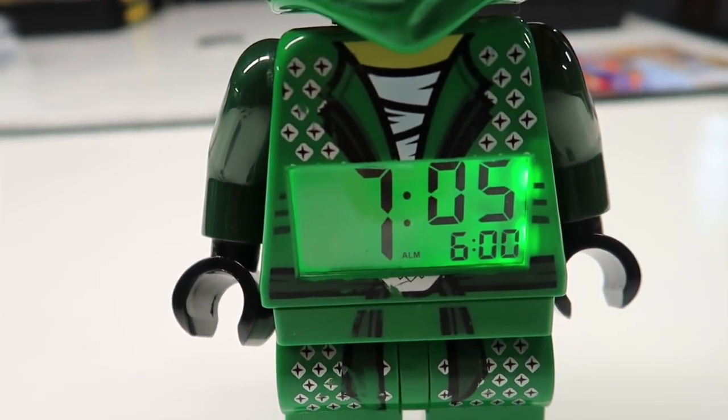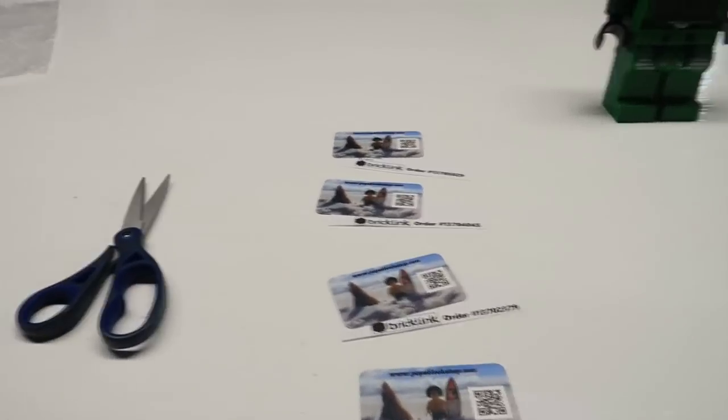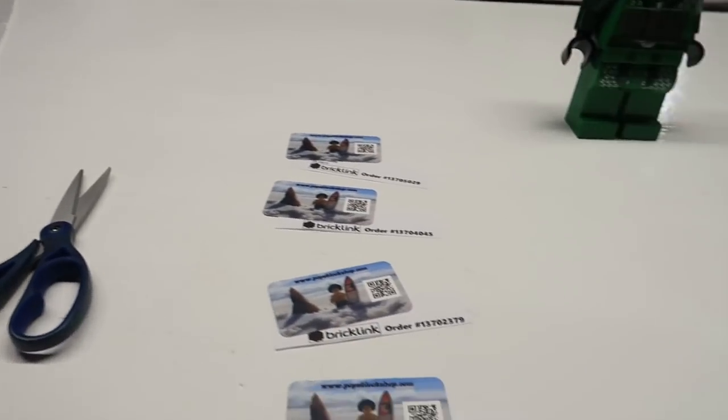2017. 7:05. Hopefully going to be out of here by 8 so I can take a run down the street around the blocks. The fun weather we're having.